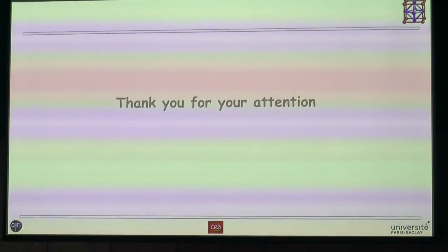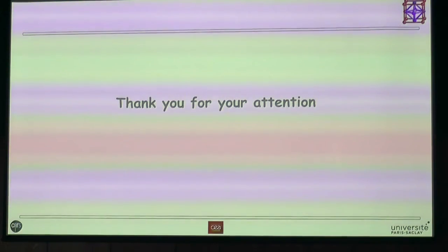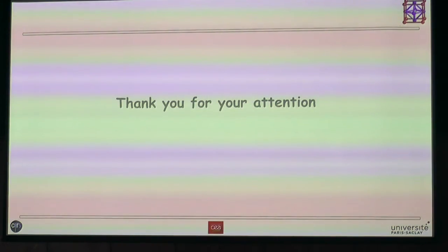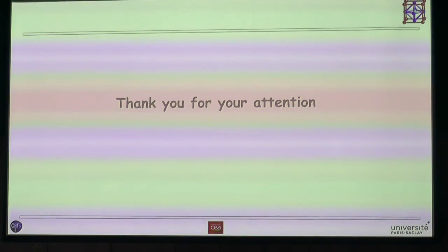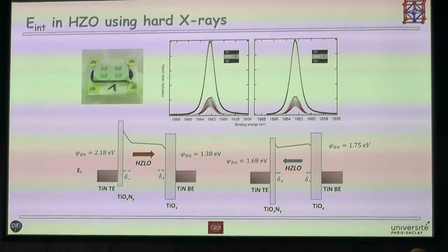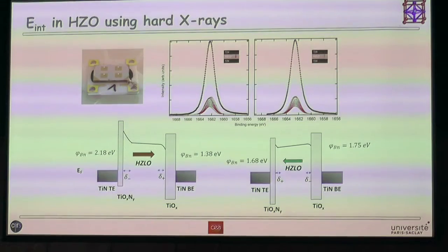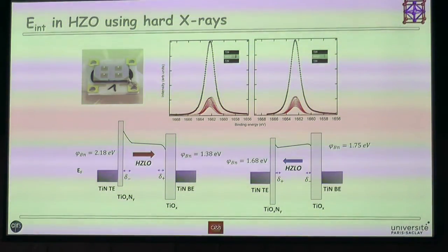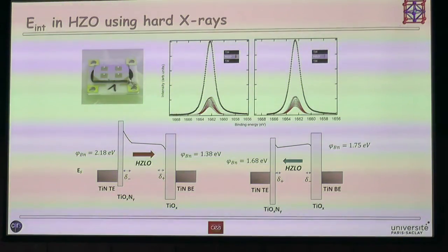So you mentioned the differences between the top surface and the bottom surface. So do you know then what is the built-in voltage due to that difference for the film? Yes, we have it. This, as I say, is a preliminary result. We have to confirm it, but this gives us an idea. Here you have the potential difference, so you can calculate what the built-in voltage is.